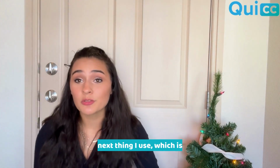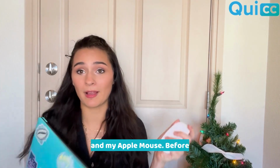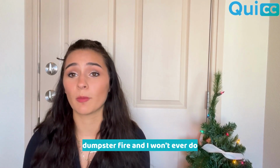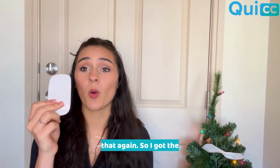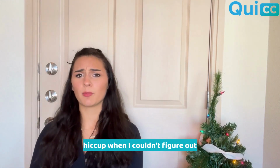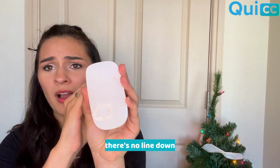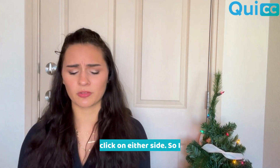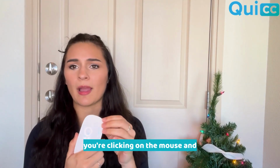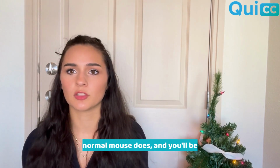So the next thing I use, which is probably pretty obvious, is my MacBook and my Apple mouse. Before I was editing just using the trackpad, and that was honestly a dumpster fire, and I won't ever do that again. So I got the mouse to go with it. It's made my life 20 million times better. I did have a little hiccup when I couldn't figure out how to right click on this thing, because there's no line down the middle where you can click on either side. So I had to go into the settings. You can put a setting where it'll sense where you're clicking on the mouse, and so if you right click on this, it'll do what a normal mouse does.